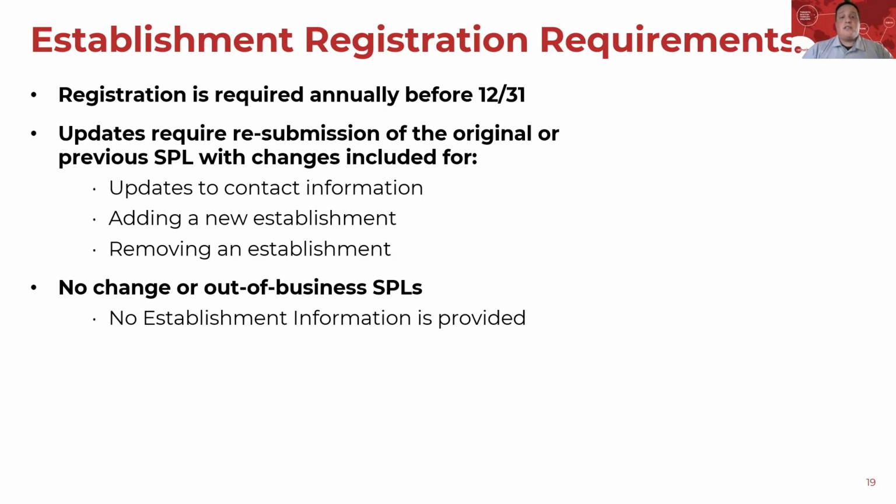If there are no changes to the establishments, the company still needs to notify the agency during the renewal period, and this can be done with a no change SPL. Out of business SPLs can also be submitted.